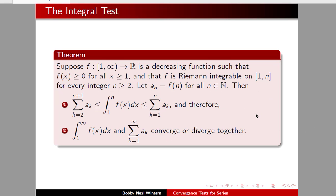We end our test with the integral test, which is powerful. We can prove things about series with it. We can prove things about integrals with it. Suppose that f from the interval 1 to infinity into R is a decreasing function such that f of x is positive for every x greater than 1, and that f is Riemann integrable on the interval from 1 to n for every integer n greater than or equal to 2. Now let a sub n be equal to f of n for all n an element of the natural numbers.